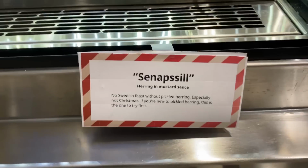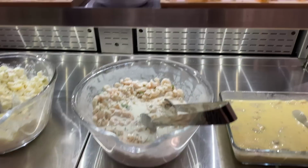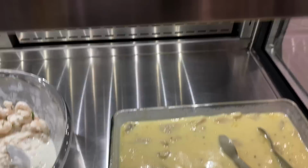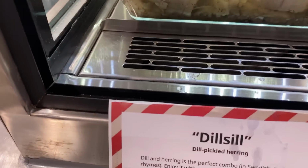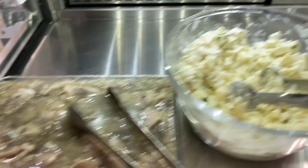So we just got sat, and it appears you just go. I don't know if you grab plates, and let's figure it out. But it looks like they're kind of like the standard setup, and then you just take as you want. Here we got dessert. We got some salmon. Ooh, that looks really good. So there's some herring and mustard sauce. We have some shrimp. We have this, which is dill cured salmon, which I'm totally going to try. Some dill sauce. We have some dill pickled herring as well.